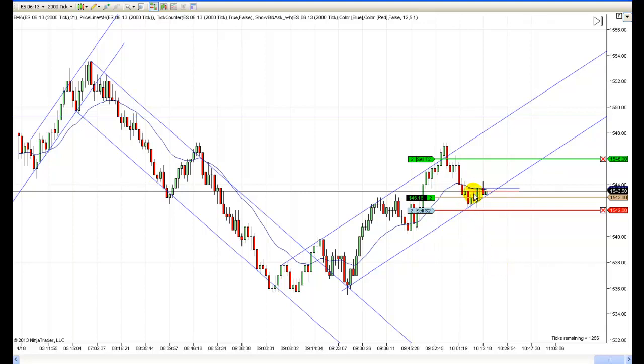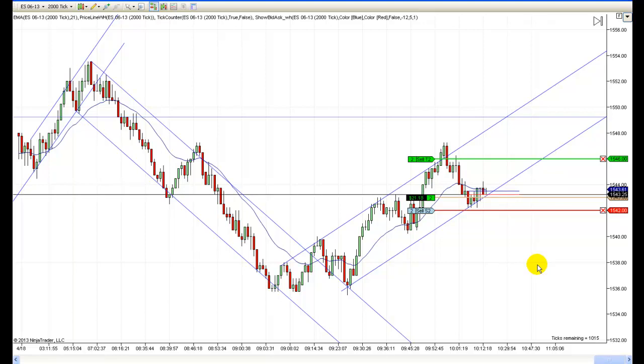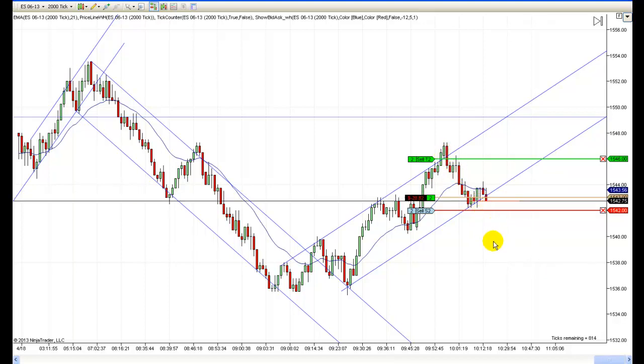Notice we ended up with a little bit of congestion here, and this is kind of acting like a little breakout pullback long. Let's see if we can go higher. Really struggling to go higher here. We're getting a lot of resistance. But I still like this to the upside. We may get our break of the trend line here. We did have an overshoot, and a lot of times that's a signal that you're going to get a break of your trend line.